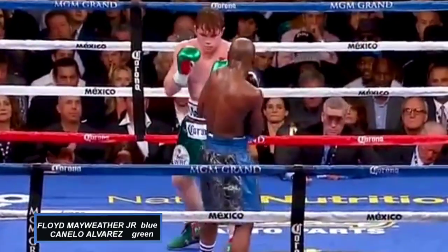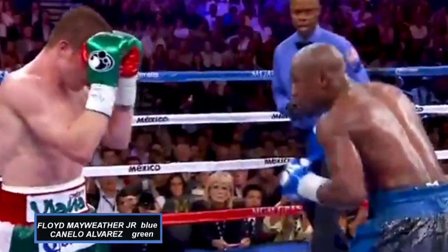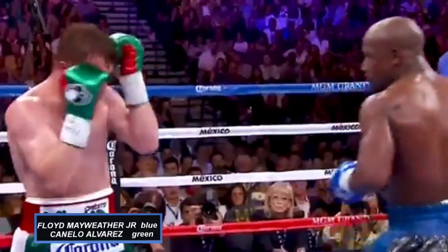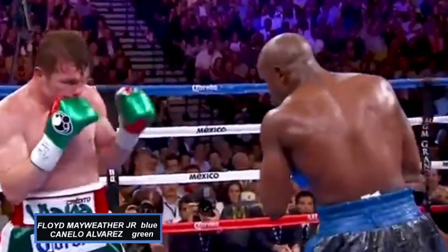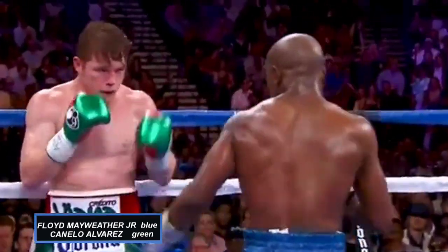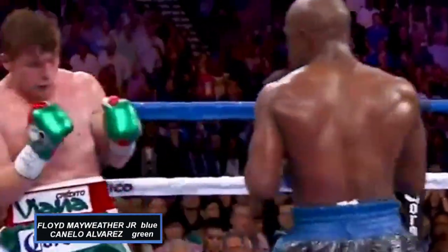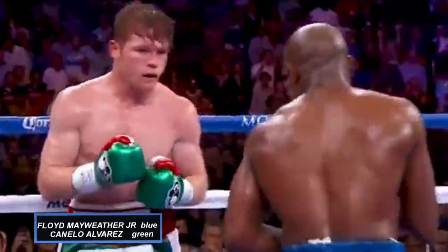Now it's a matter of finding Mayweather. Yeah. What this is creating is one of the more interesting Floyd Mayweather fights of recent time because there are a lot of exchanges. And now Mayweather beginning to tee off on Alvarez. Alvarez standing flat-footed on the ropes. The jab to the body. Look at this display by Floyd Mayweather.